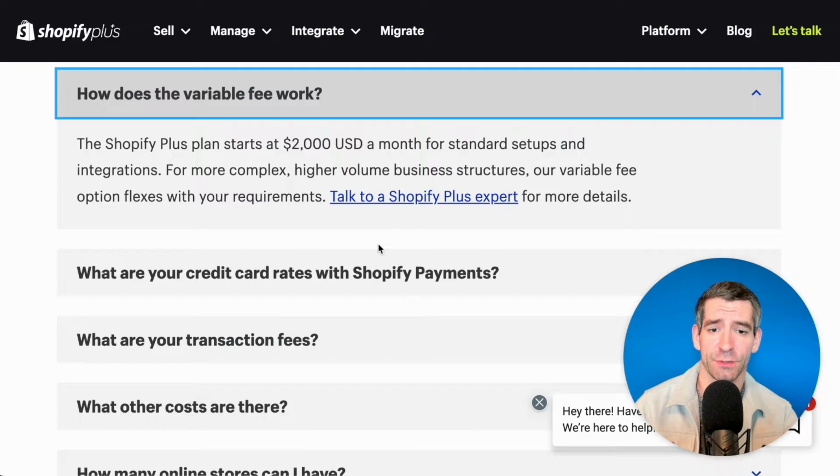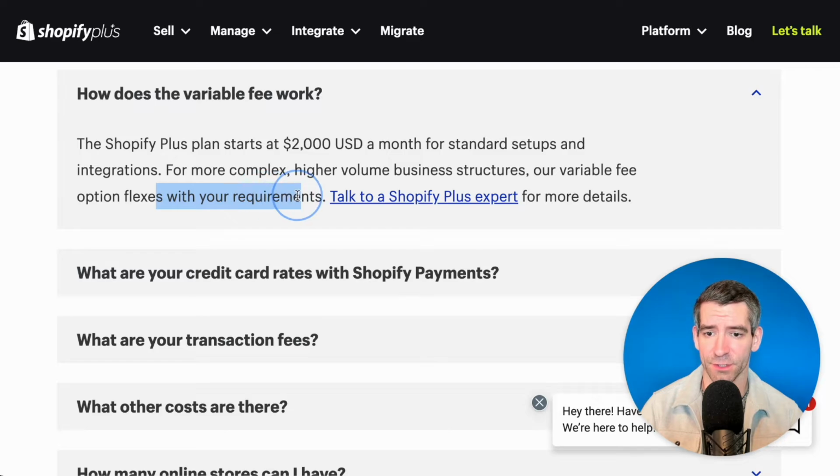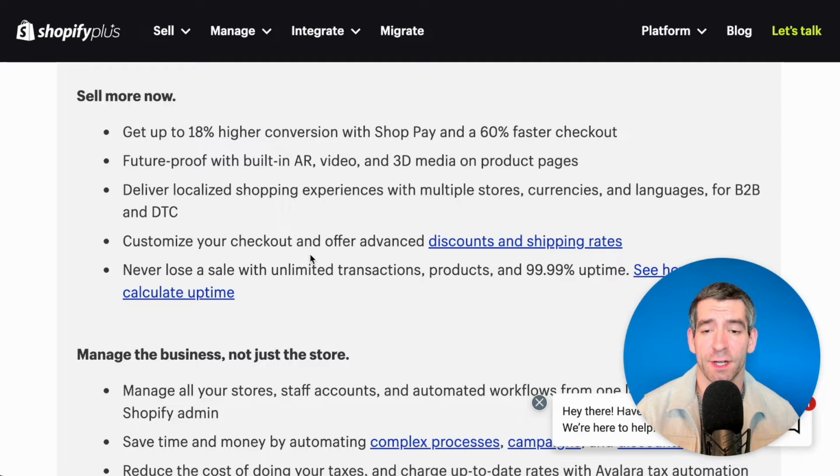Yes, it does start at $2,000, but that would be a standard setup and the regular integrations. For more complex, higher volume business structures, our variable fee option flexes with your requirements. So you're going to have to speak with a customer sales rep in order to figure out exactly how much it's going to cost your company. But it's a really nice plan starting at $2,000.